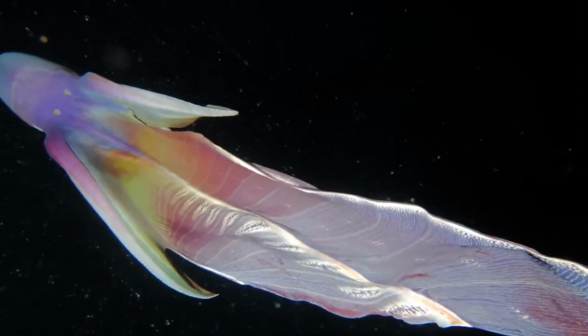In fact, the blanket octopus exhibits one of the most extreme sexual size dimorphisms known in any of the animal kingdoms.